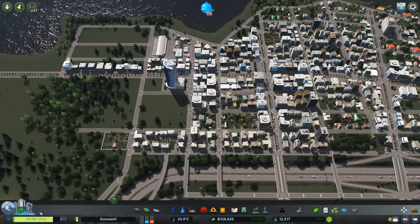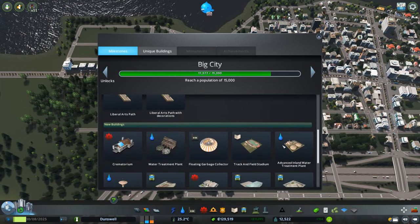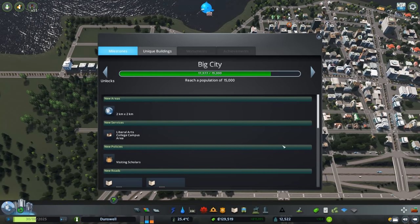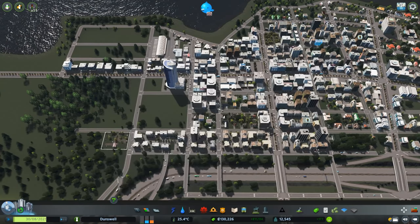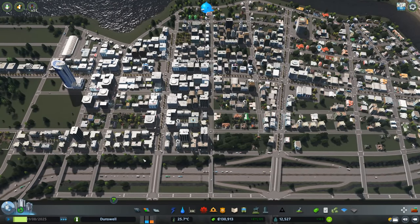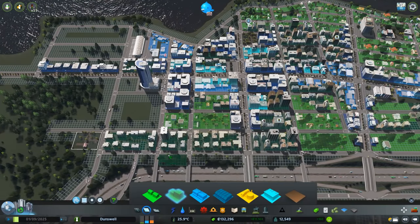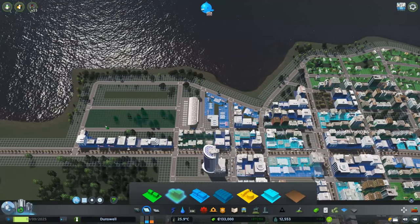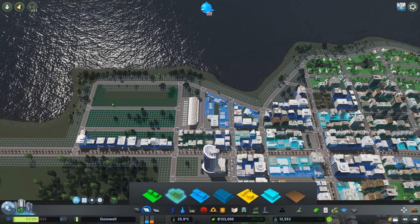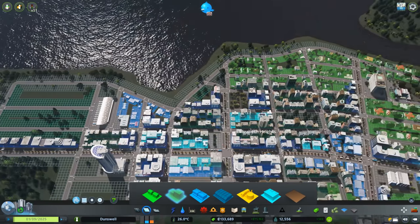Okay, so after a couple of minutes of figuring out what I want to do, let's get ourselves to 15,000 people to at least get to the next stage, which is big city. So we need 15,000 people to do that, and we're at 12,500. I think we can make it before the end of this episode. And then we're going to get a huge bonus out of that too, and that's going to allow us to maybe get into some new projects.